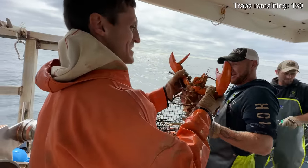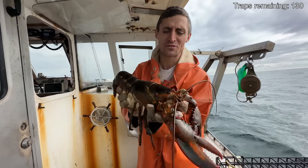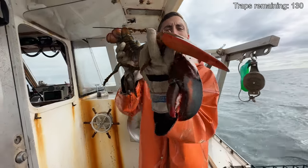Catching all kinds of big ones today. Another big one. We got like what, 4 or 5 big lobsters today? They have been extra abundant today. Every day is different. That's what kind of makes it fun and enjoyable. Overall, the routine can get pretty tedious without stuff like this mixing it up. So it's fun to see some random stuff pop up in the traps.